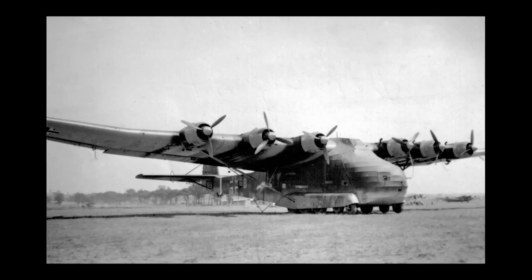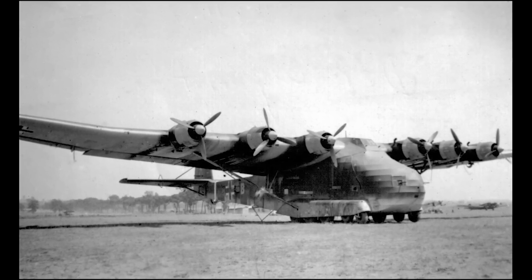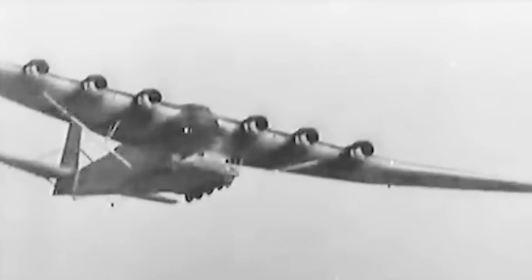The engines were mounted on the wings in a unique arrangement, 3 on each wing, with the inboard pair on each side housed in a single nacelle. This configuration helped distribute the thrust across the wingspan while minimizing drag. The use of 6 engines was not just a matter of achieving the necessary power, it also provided a measure of redundancy, allowing the aircraft to continue flying even if 1 or 2 engines failed.